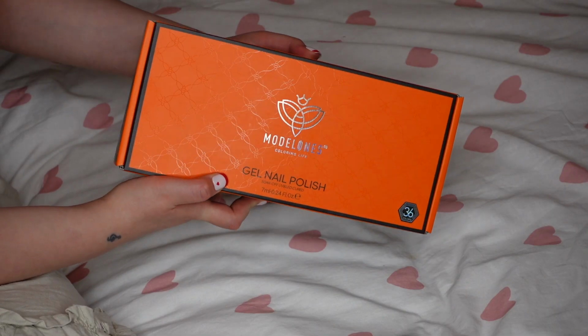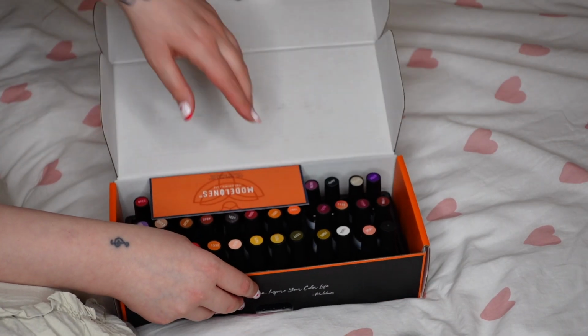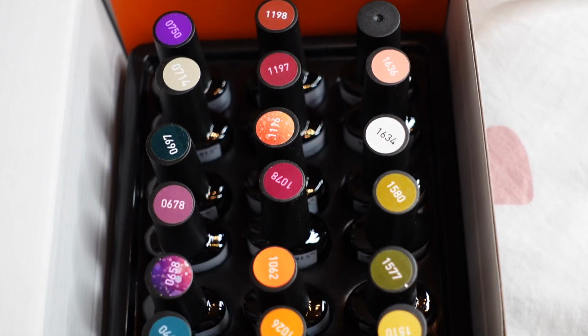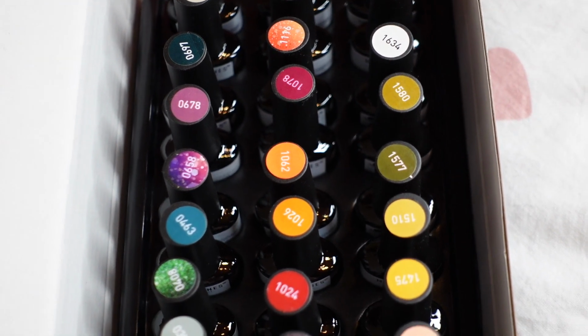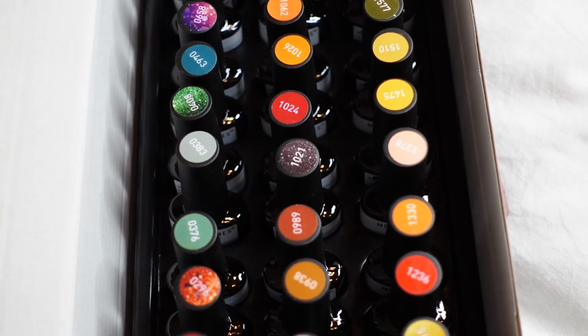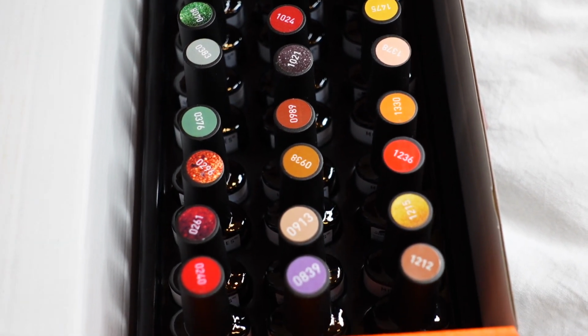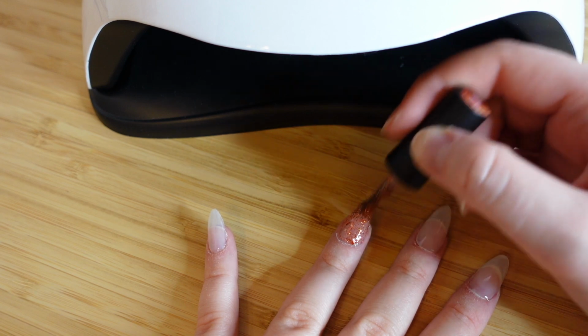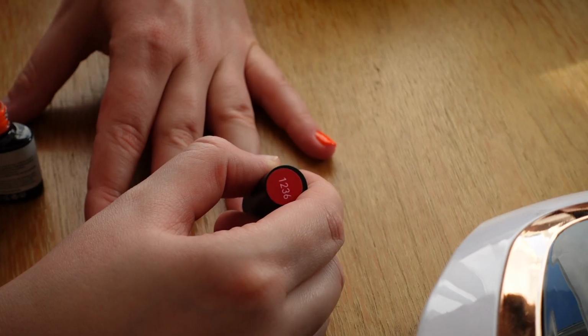Aside from resetting my physical space, I also like to reset myself as the seasons change. I bought this set of gel nail polish from Model Ones. This is their Hello Autumn collection. It's a super pretty palette of reds, oranges, browns, deeper greens, and purples. I'm definitely having a lot of fun changing up my nails every few weeks with these shades.